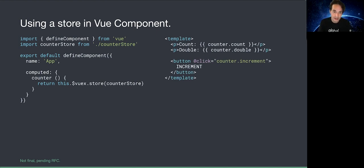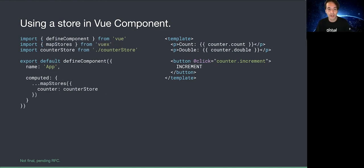Simple, isn't it? But this is kind of overwhelming that you have to define multiple computed property for each stores. So we have this map stores helper functions. Just like helper functions in current Vuex, you can just pass in multiple stores and get mapped to the Vue component. The rest is the same.